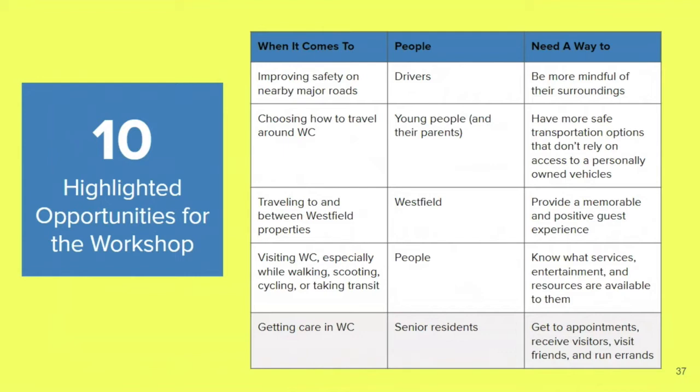When it comes to visiting Warner Center, especially while walking, scooting, cycling, or taking transit, people need a way to know what services, entertainment, and resources are available to them. And when it comes to getting care in Warner Center, senior residents need a way to get to appointments, receive visitors, visit friends, and run errands.